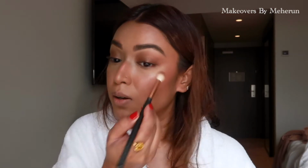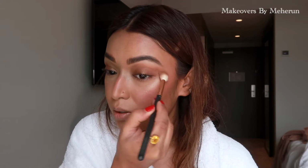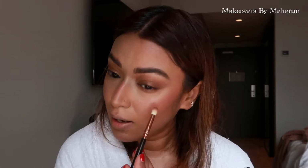Now just on my crease, I will go in with the same brush and my bronzer, just to diffuse the crease of it. Same bronzer. Where is the lower lash brush? So I'm going to add it on my lower lashes. Lower lash line, not lashes.